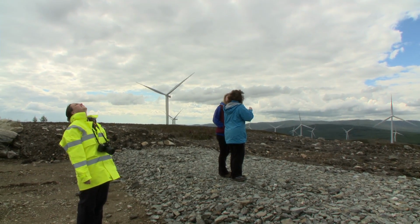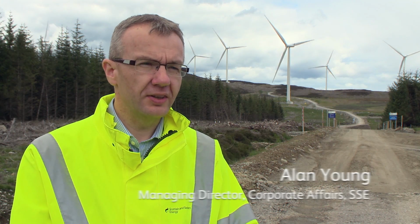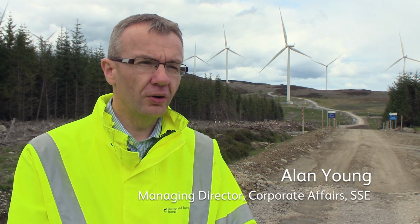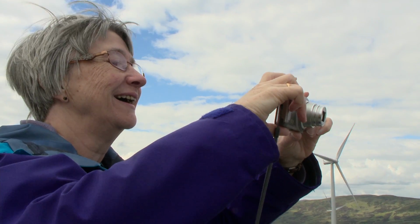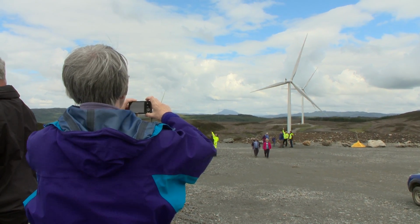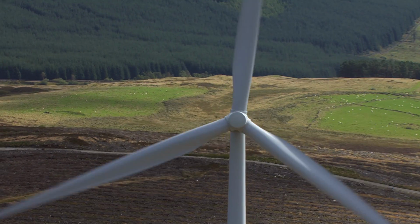The response of people coming to Griffin today has been absolutely fantastic, and that's important because we need to take lessons from projects like Griffin onto the other assets that we want to build in the years ahead. An energy company like SSE will only be successful if it's able to work with the communities in which it operates. It's an issue for future generations.